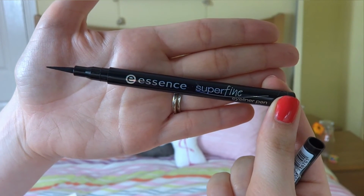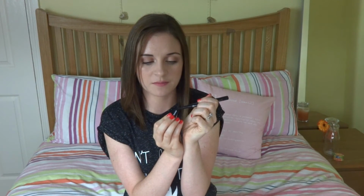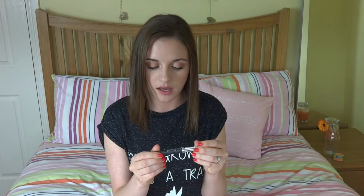But it's so flimsy, the actual nib, even though it's a felt tip, it's very flimsy. So I found it, as a beginner, it's really not very good for creating a cat flick. I also found that the ink came out quite bitty, so if you drew a line it wasn't the same intensity of colour all the way across. So this wasn't really one that I was impressed with, and I'm getting rid of it even though it's probably not completely used up.